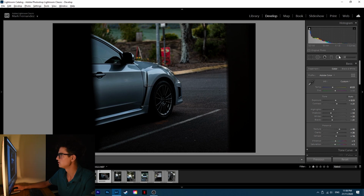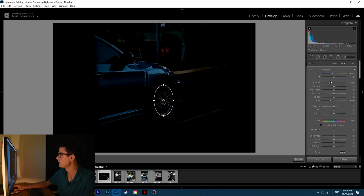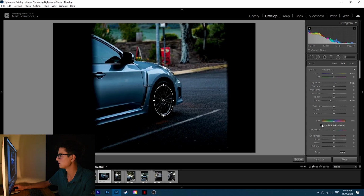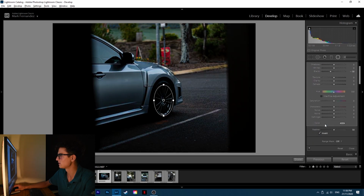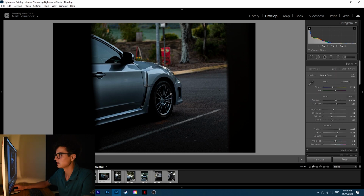I'm going to use my radial filter again on the wheel just to increase that. Make that wheel look a little bit nicer. And don't forget to invert it, as I always keep forgetting to do. A little bit more exposure. Get rid of some of those blacks out of there. Increase the shadow. So it's looking pretty good. Just a quick job there.